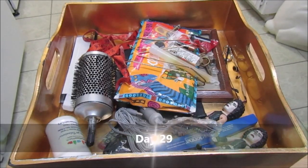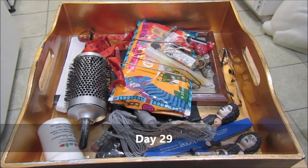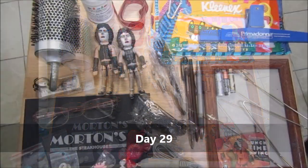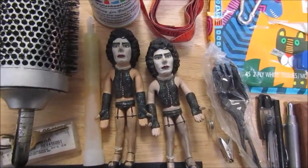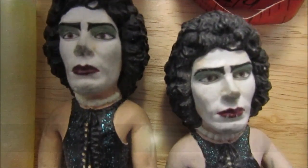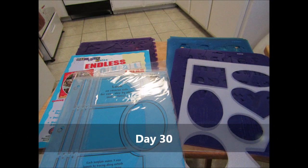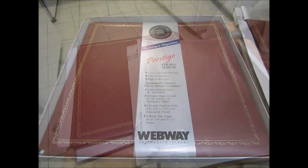So day 29, I went around my bedroom and filled up this tray with just a bunch of junk that was lying around. Anyone who knows me is probably shocked right now to see those two Frankenfurter dolls in the declutter pile, but they're so dirty and the paint is chipped and I just can't get any decent photos with them anymore. Day 30, another surprise. This really is the very last of my scrapbooking supplies, I think. And that's it, the 30-day minimalism challenge that took 2.5 months to complete.